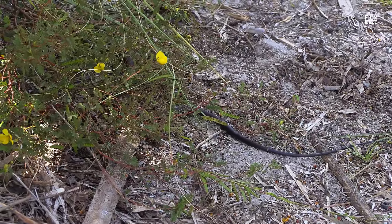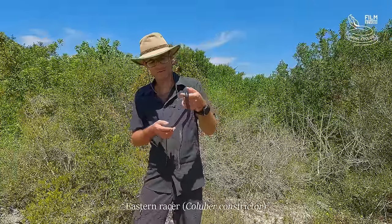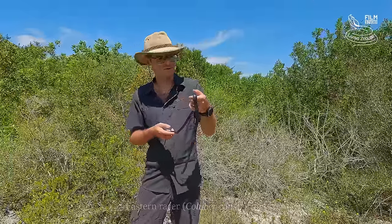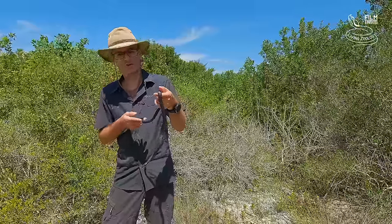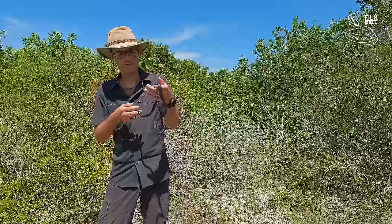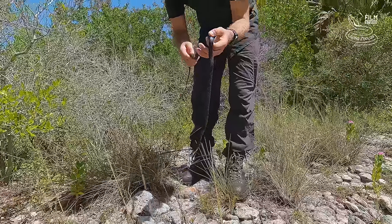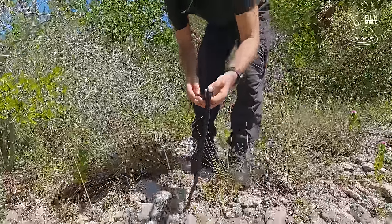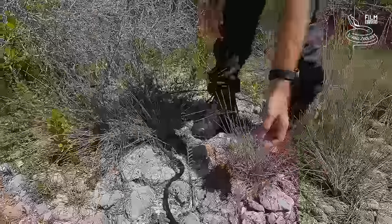invertebrates. We didn't want to keep the snake for a long time, so we just filmed it in a shade under a palm tree. It was not the perfect spot for filming, but we tried to do our best. And we are going to release the snake in the same place where we found it. I found the snake just at the edge of the vegetation, at the edge of these bushes, so I'll put it back to its home range, and there it goes, straight into the shade. And yeah, it's gone.